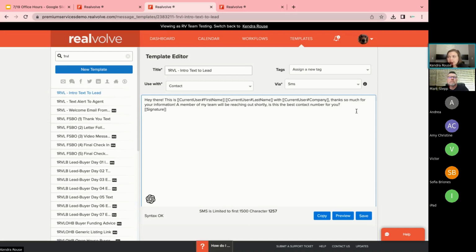So in addition to setting it up in roles, I would also really take a look at how you're setting up your templates so that they could be used by anybody in the future.